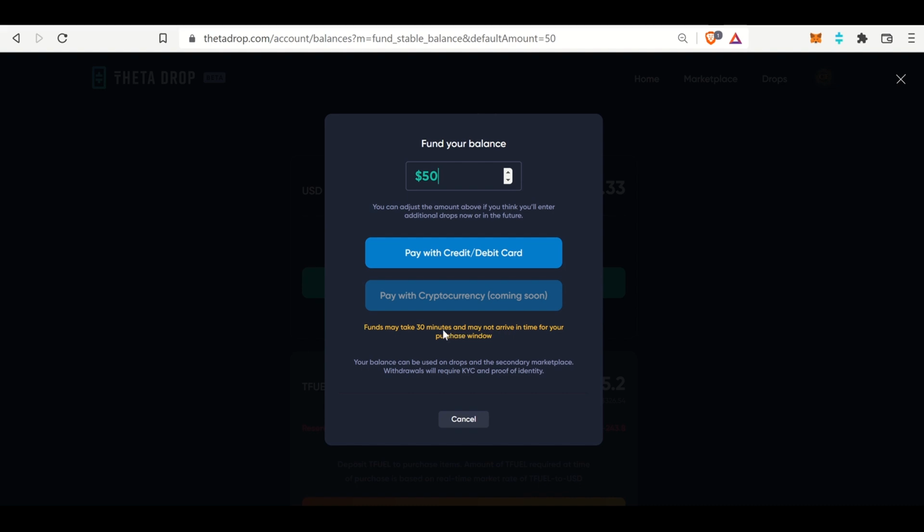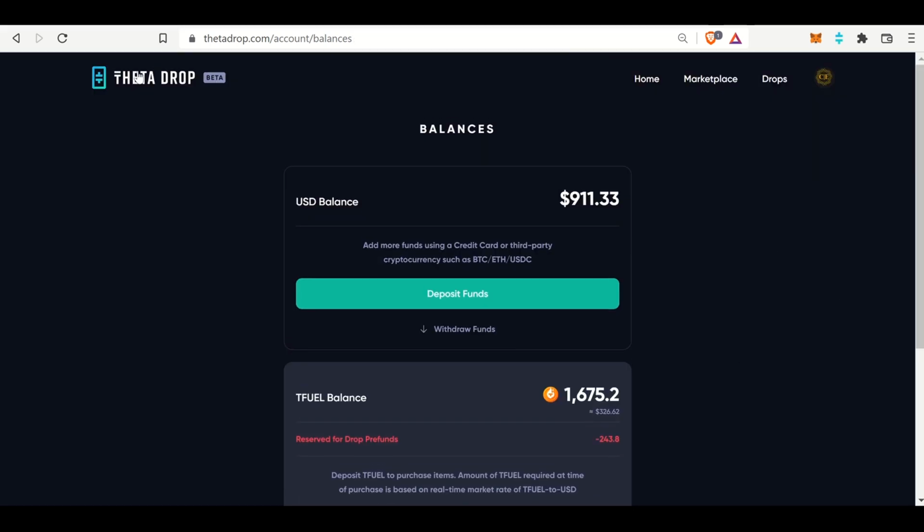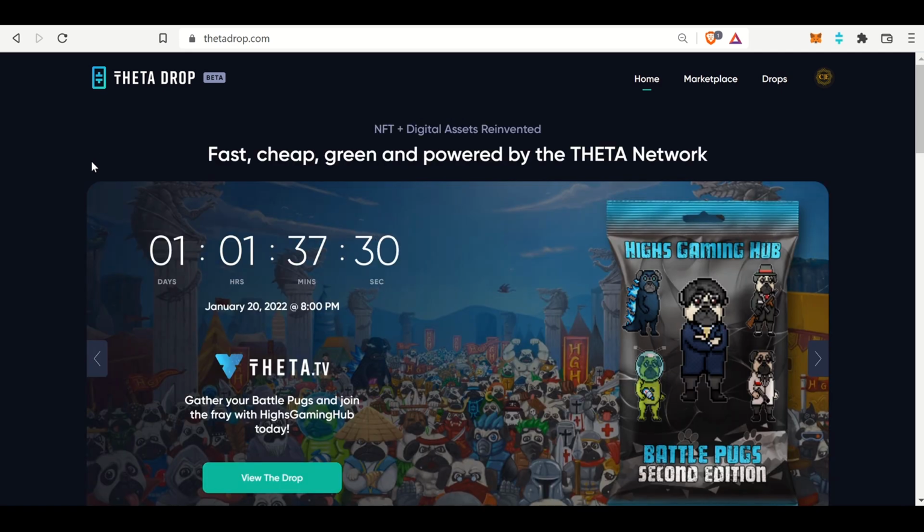If you want to add funds to your account, US dollar funds may take 30 minutes and may not arrive in time for your purchase window. So always have money in your account if you do want to purchase an NFT. And you can fund your balance with a credit or debit card and then pay with cryptocurrency, which is coming soon. So those are the main things that I wanted to show everyone.